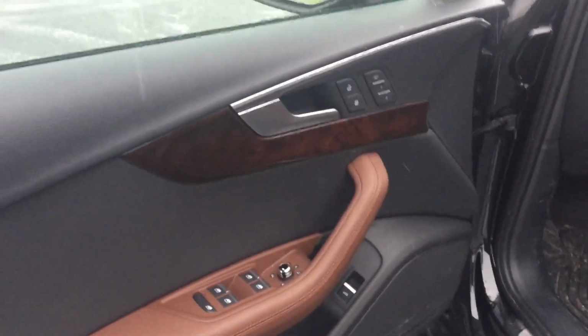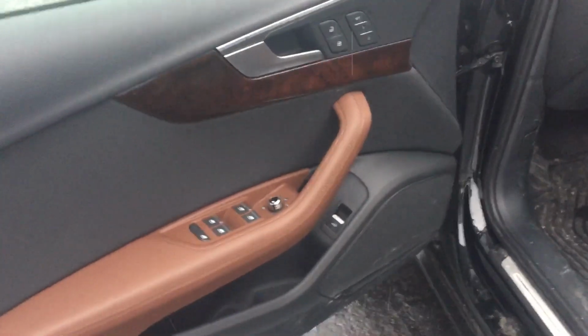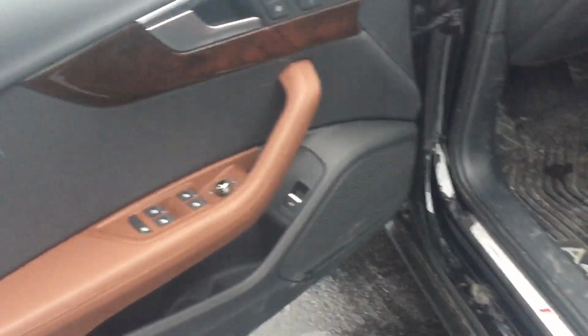Door panel looks really nice, mostly soft touch materials. There's a bit of ambient lighting that runs under there. You can kind of see that under the lip. This is also an ambient lighting, but it's only an ambient light on the Prestige model. I think it'll work on the Premium Plus, but only if you open your door, it turns red, so nobody crashes into you, I guess. Big omission on this one.